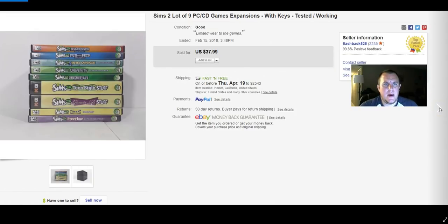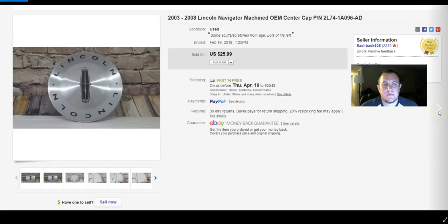Sims 2 lot, paid, I think, $10 for the whole stack, sold them for $38. Wouldn't really buy them all again, unless I can get them real cheap, like as cheap as I did. I wouldn't pay any more than that for these, and it did take a while to sell them.